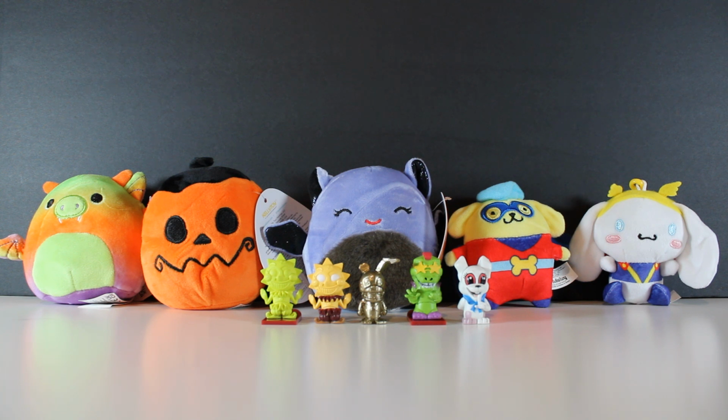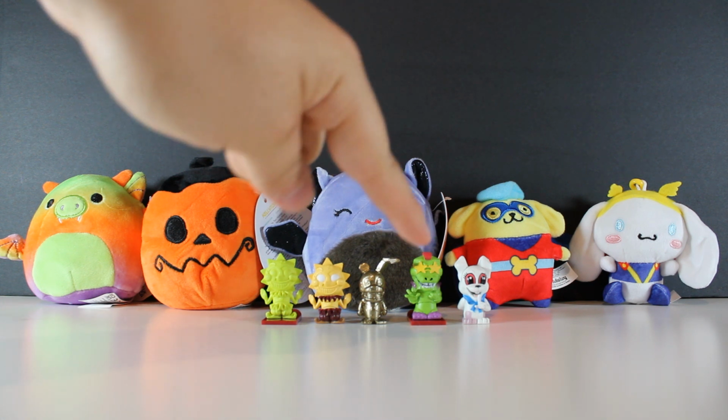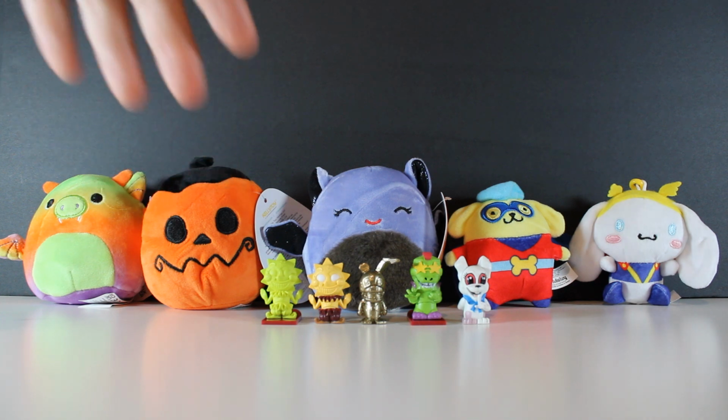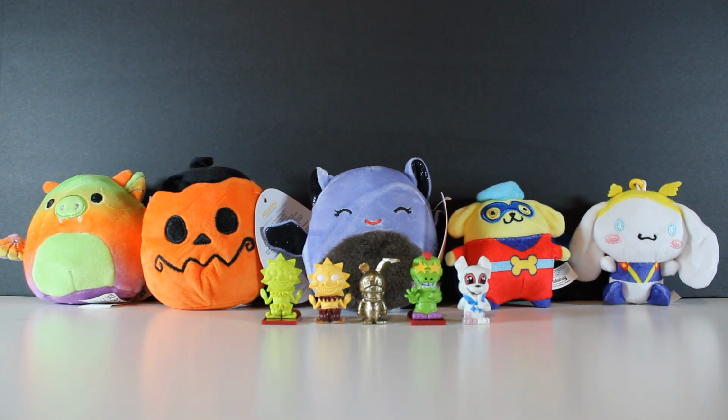For the Five Nights at Freddy's, we got 5 different figures, including 2 rares or alternate versions. Of the 5, I really just like Monty as a character, so he's obviously going to be there for me. But I actually like this alternate better than Golden. I like this, like, chartreuse, I would say, version of Sun. I like that a lot.